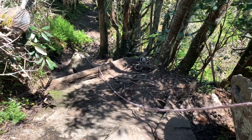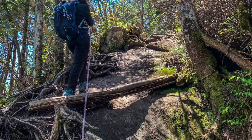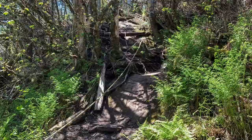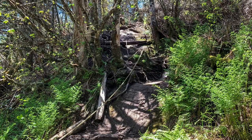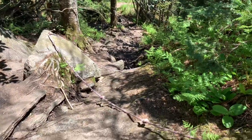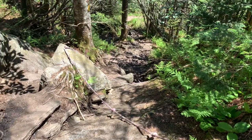And here's one section of the ropes we're getting ready to do. All right, we got another section of ropes coming down Big Tom here. We're getting ready to do.